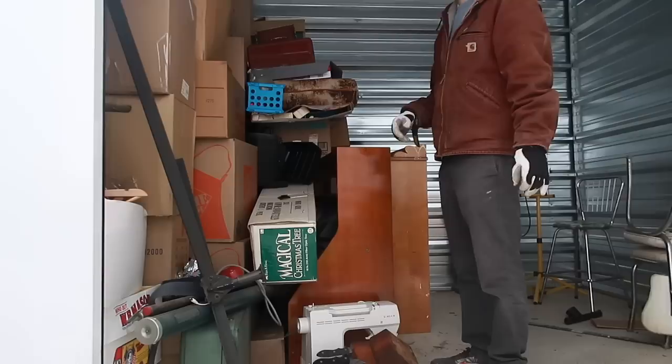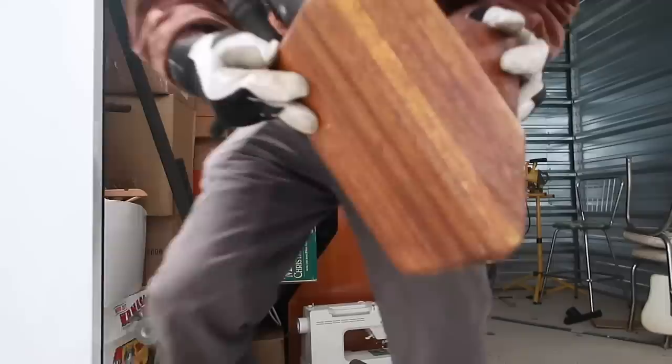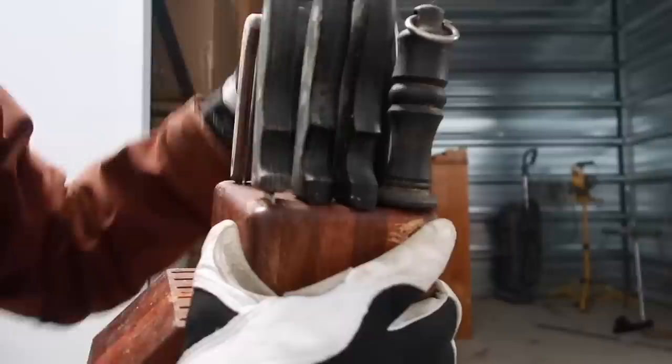All right, so we got this whole knife set down here. Oh, we're missing one. Would you look at that? Nah, it's not complete at all. Got ourselves a knife set. Looks fairly used. Whole thing of knives. There used to be a time at auctions where this is all I'd buy.